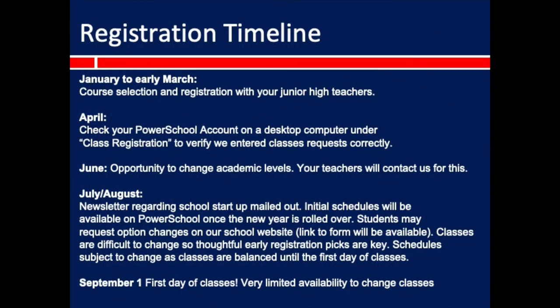The registration timeline, so this is what's going to be happening over the next couple months. Between now and early March, we would love for you to choose your options and work with your grade 9 teachers on picking your core courses. We will either get those forms from you or sometimes we come out and register you one-on-one, so we'll figure that out together this year with your junior high schools. In April, you can check your PowerSchool account on a desktop computer and look under class registration to make sure that we entered all your classes correctly. We'll send an email out in April for you to do that. In June, you have the opportunity to change academic levels, so your teachers will email us if they think another course is a better fit.